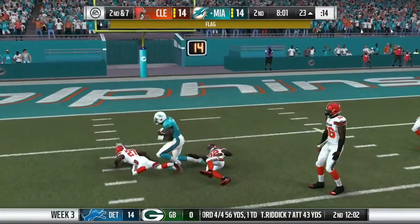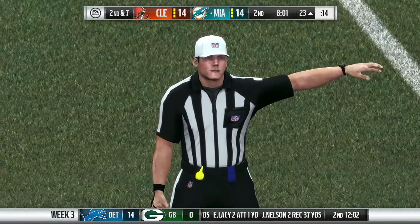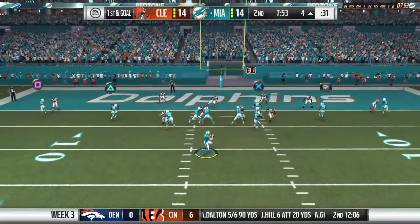There's a flag on the play. Devontae Parker gets inside the 10-yard line. That's going to be roughing the passer on the defense. That seems to happen a lot. I might have to tone that down a little bit. This time on Christian Kirksey to the 4-yard line. We have it 1st and goal.